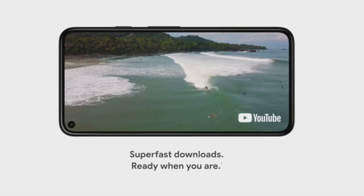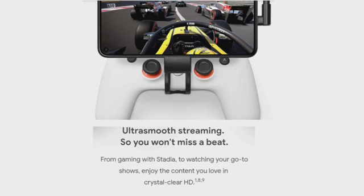Super fast downloads, and it's basically ready when you're ready to download. It has ultra smooth streaming, so you won't miss a bit. From gaming with Stadia to watching your go-to shows, enjoy the content you love in crystal clear HD.